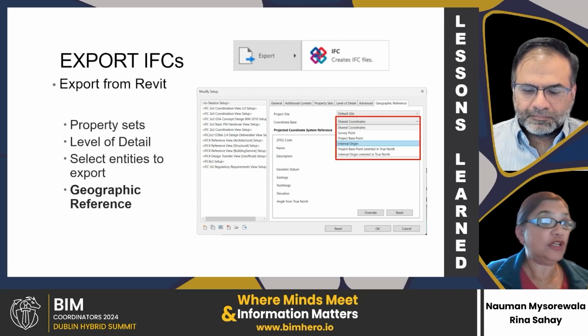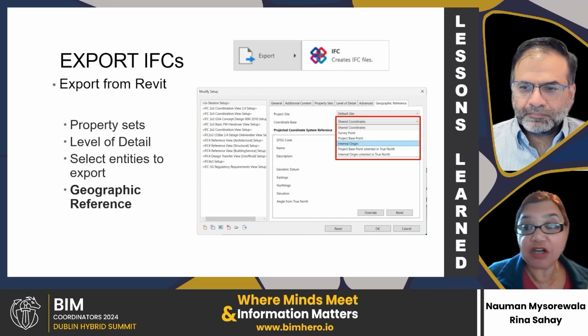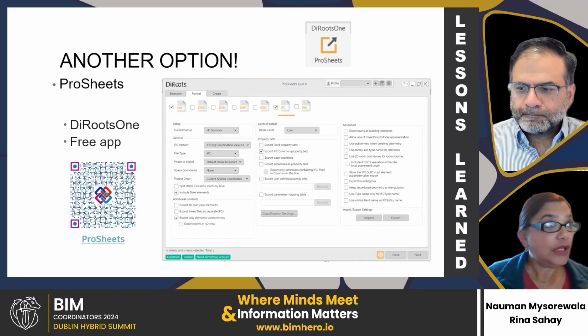You can pick the geographic coordinate base. It could be shared coordinates. It could be project base point. In our case, it was internal origin. And this allows you to really pinpoint the actual location of the model.